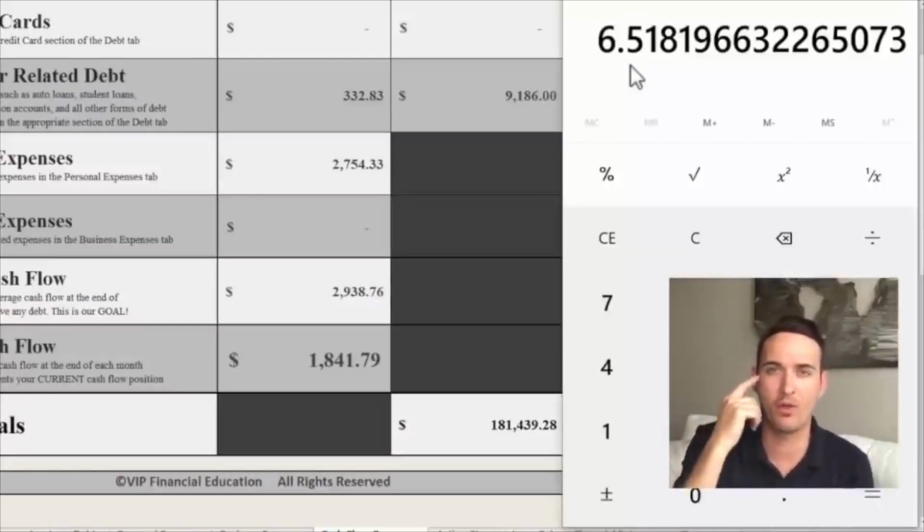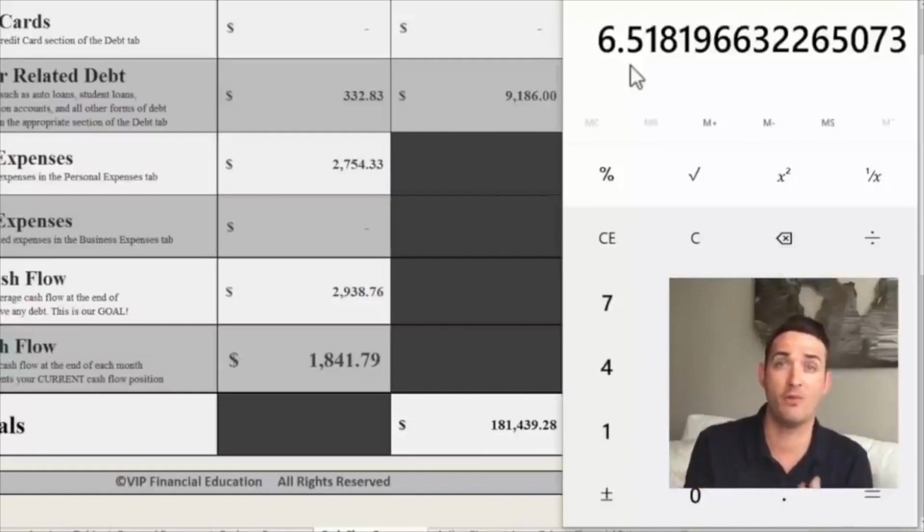What I'm trying to help people understand is that it's not the interest rate that you care about. It's how much total interest you're going to have to pay. Dollars and cents, that's what matters. You can see here that this is a 6.5 month timeline. Let's go ahead and round it to 7 months to account for the small amount of interest that's going to be paid over this 6 to 7 month period.